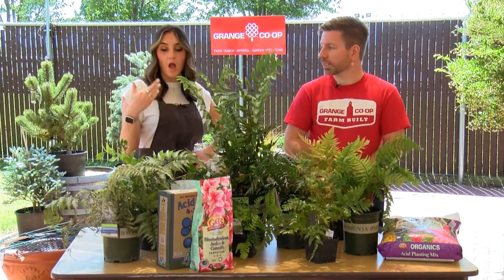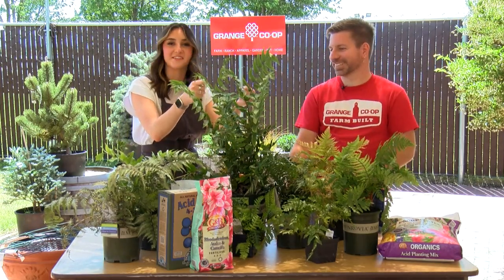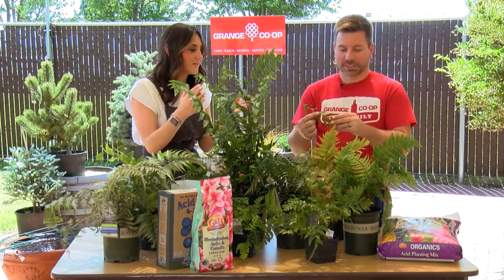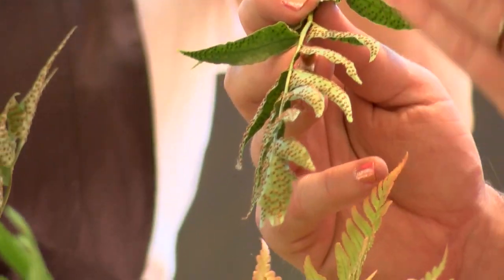All right. If you've explored a fern, they have, what are they, spores, on the back of them. Can you give an explanation of what they are and what they really mean for a fern? Yeah. Ferns don't flower. They're a very ancient family of plants, but they do set up spores.